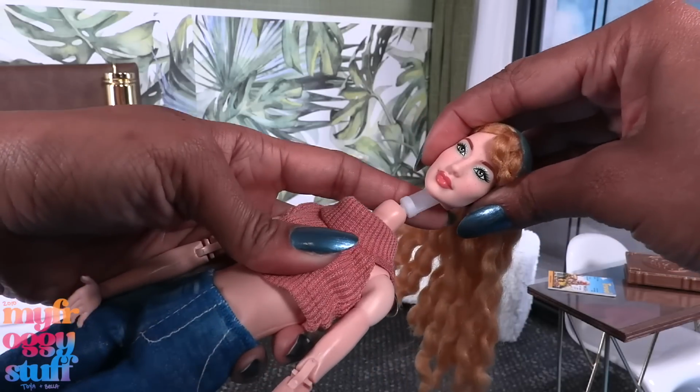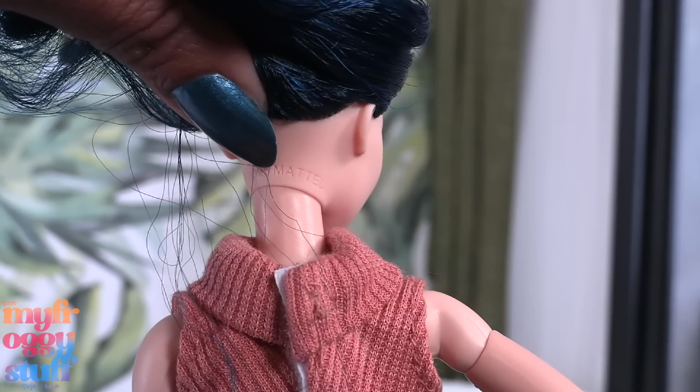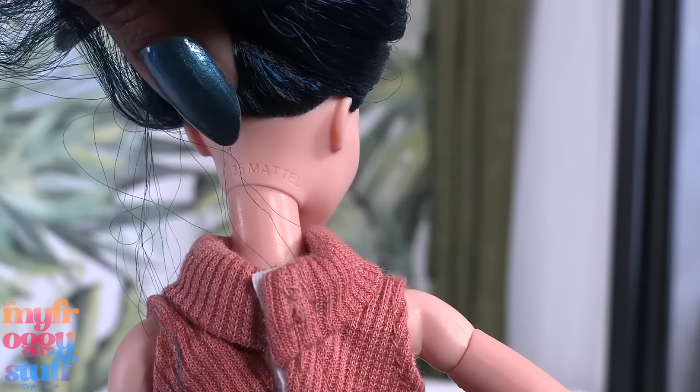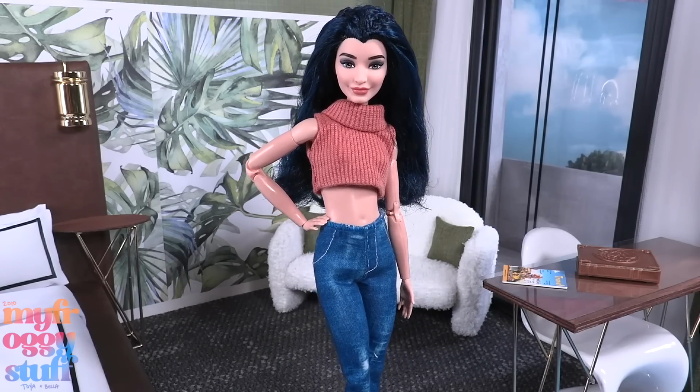Let's remove the head and add Evie's, which was very compatible. The head fits with no problem, and it actually looks like a good match. I like the proportions a lot better, and now she's made to move.